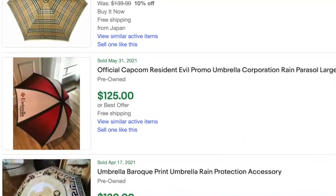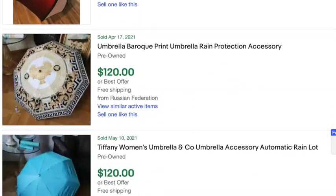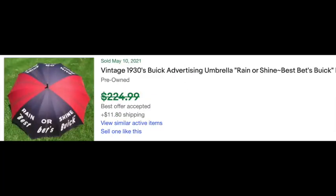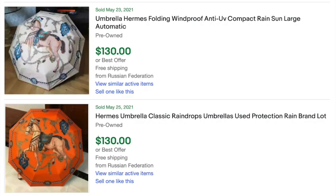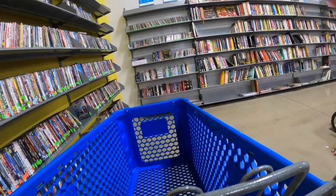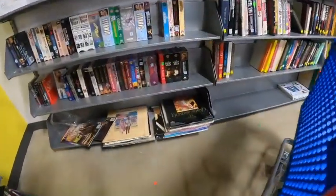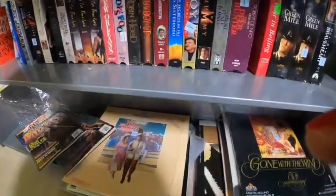Firstly, these are some that were sorted from highest to lowest. We're looking at this Baroque print, of course, Tiffany and Company. And then this is a vintage Buick advertising umbrella that sold for maybe $224. Here are a couple of Hermes umbrellas. And this is Oswald the Lucky Rabbit, a Disney one. So there are umbrellas that can sell for a pretty high profit. Take a moment to peek at the umbrellas when you're at the thrift store.